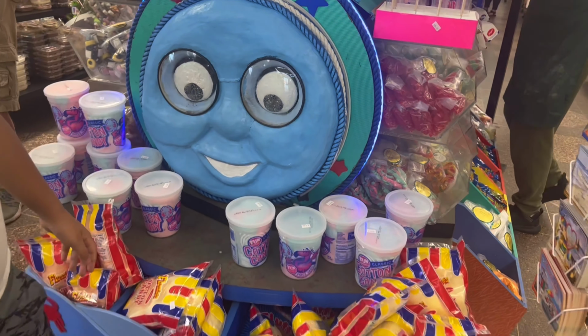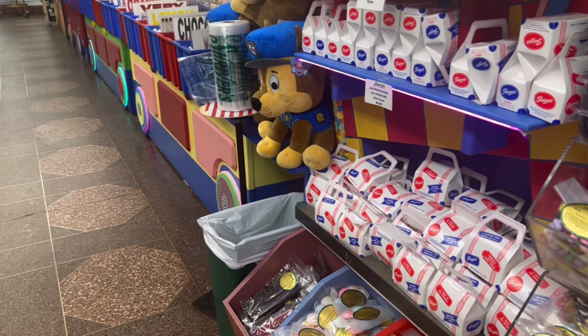Moving, and the guys back there. One day we'll get there. I'm going to show you all the saltwater taffy.